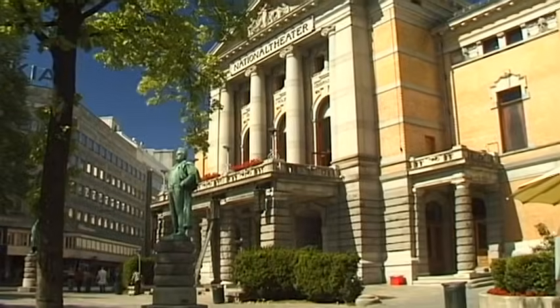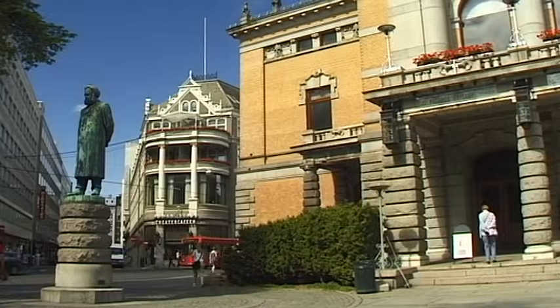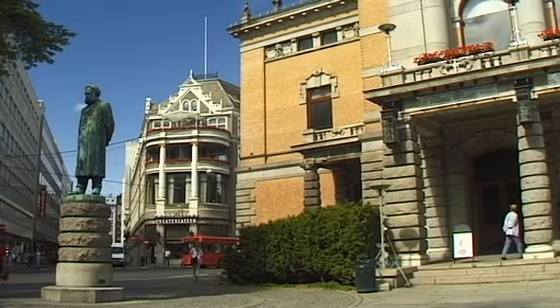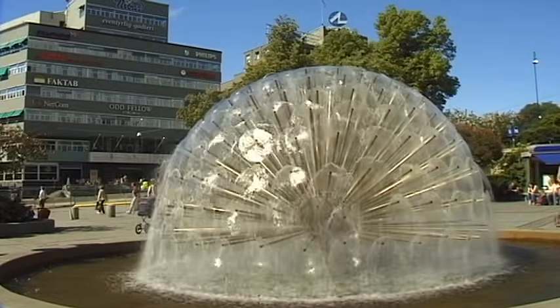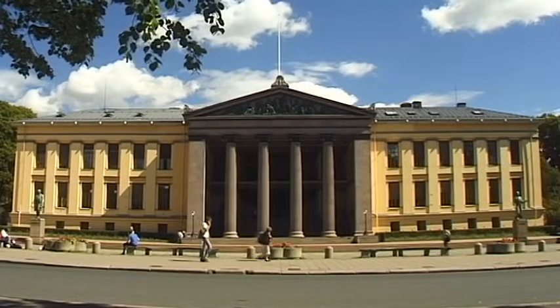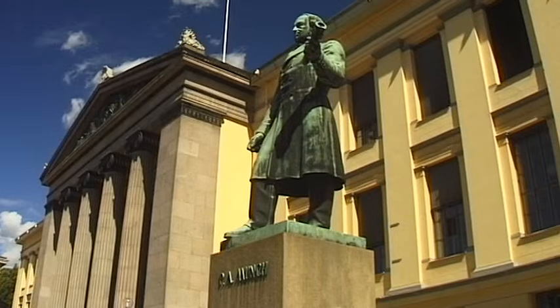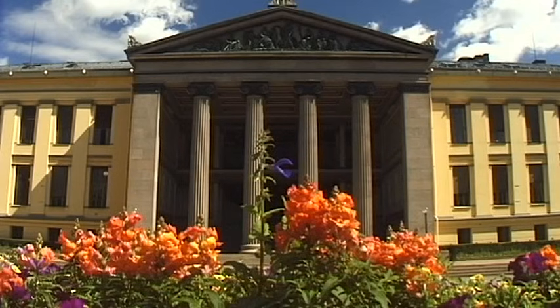The National Theatre is also located in Karl Johan's Gate and is close to the castle. Outside are statues of Norwegian dramatists Ibsen and Bjørnson. Opposite is Oslo's massive university. Its Great Hall was once the setting of the Nobel Peace Prize ceremony.